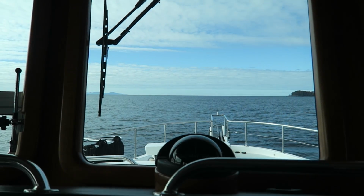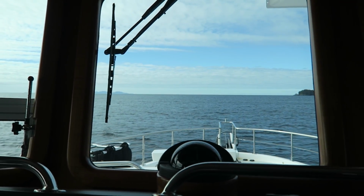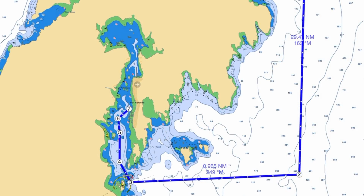Today we're on our way to Port Alexander. It's a little bit rolly. I'm doing pretty good though. We are headed south on the east side of Baranof Island. Port Alexander is right before you reach the southern tip of the island.